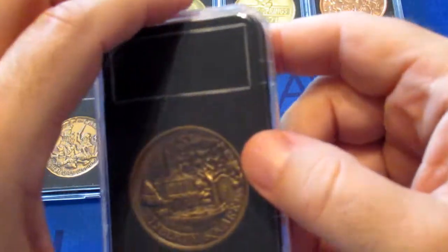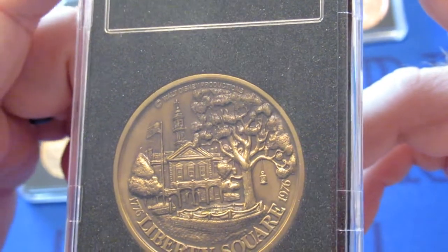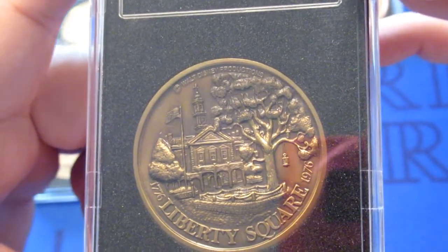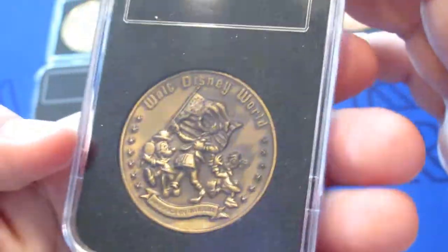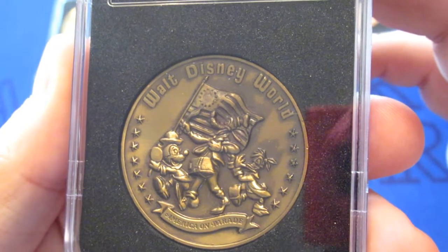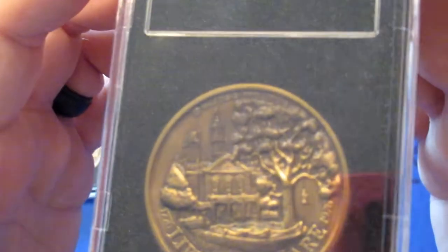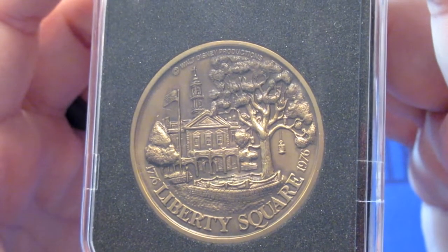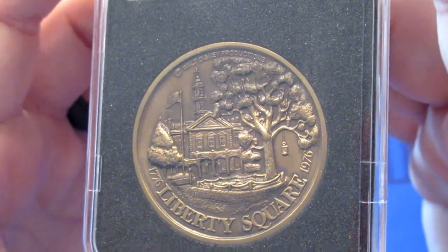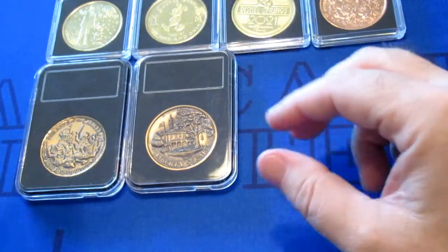Here's some others. Some of these are just eBay finds. Here's one of Liberty Square, one of my favorite areas of the park. You can see where they have the Hall of Presidents right behind it, and Liberty Tree in front of it, and then on the back, or I guess this would probably be the reverse, the obverse would be Mickey, Donald, and Goofy with the American flag. But once again, very high relief on this coin. A lot of detail. The coins back then were a lot better than what they're making today. They have not improved. If you can find them, I much prefer the old style designs. A lot more detail, a lot higher relief in the older coins.